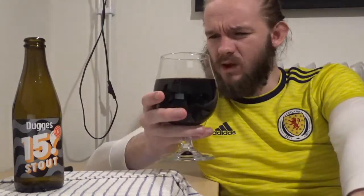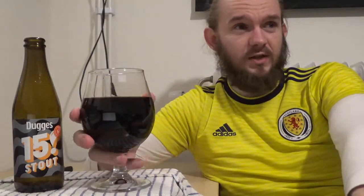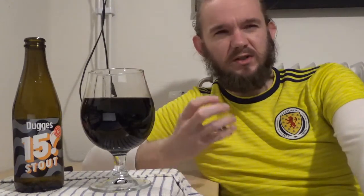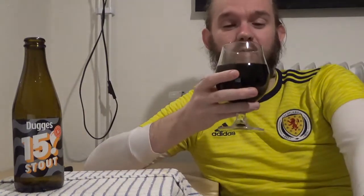But this one, as an Imperial Stout, the first impression that I have of this, it does have a little bit of a spicy aftertaste to it, but otherwise it's very smooth, very oily, and almost quite sweet. I like how this goes together, to be honest with you. So thumbs up to Dugas Bryggeri for this one.